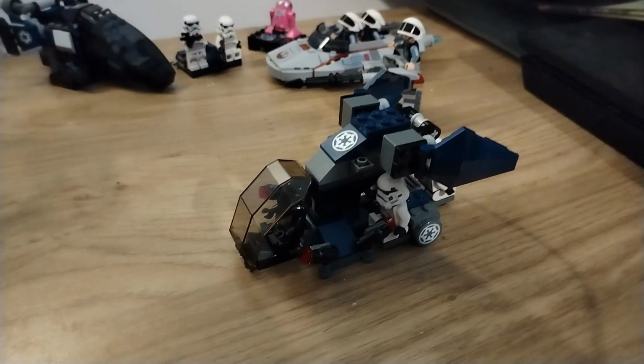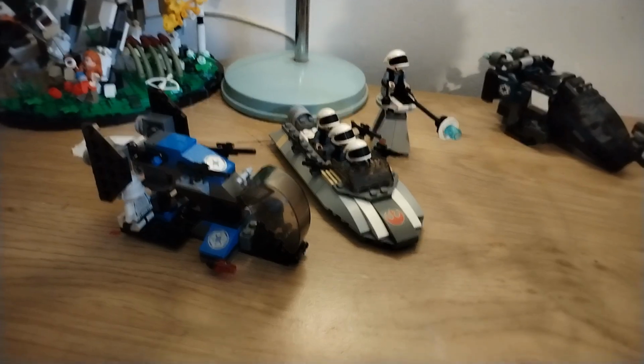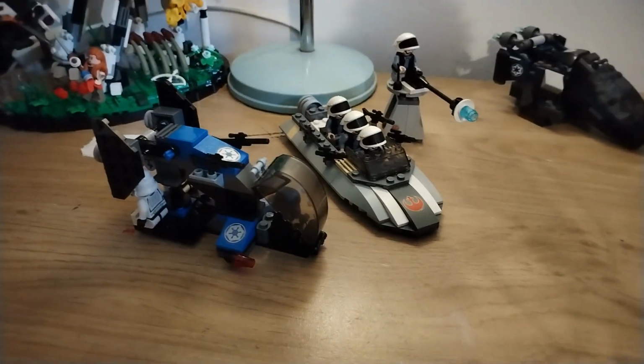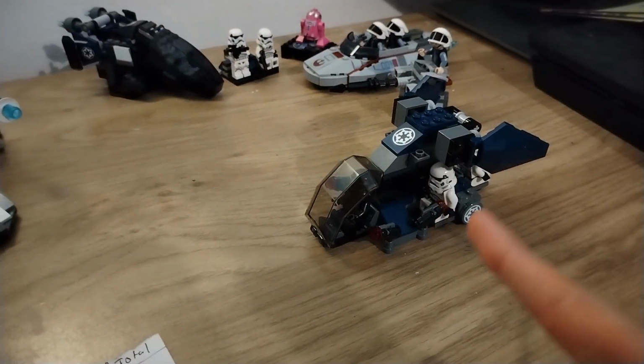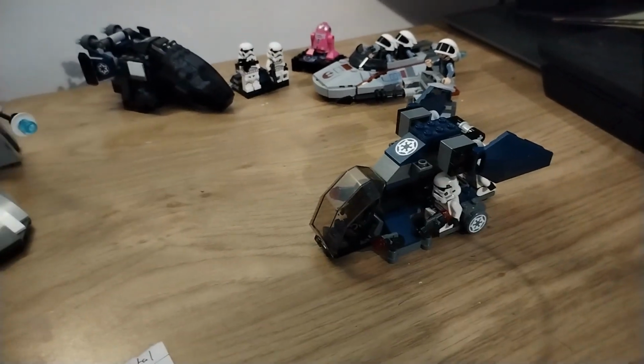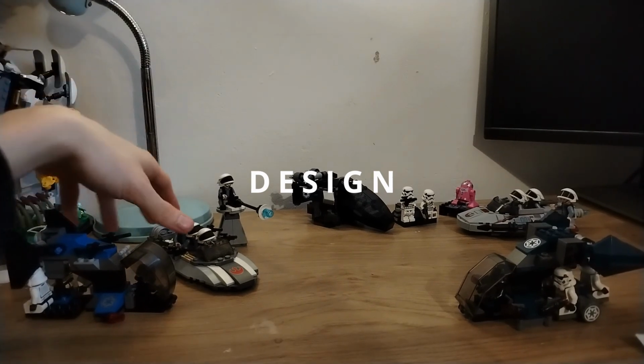I don't know which one's better. I'm going to say the 2008 one has slightly better playability than the 2019 one. This is going to get 3, this is going to get 2, and this is going to get 1. Right, now we're moving on to the design category, which has the better design.